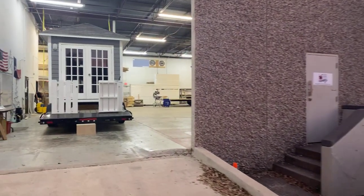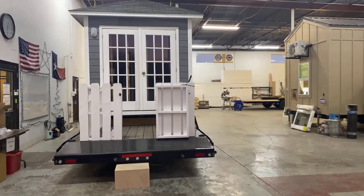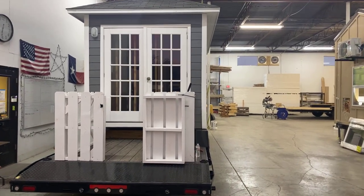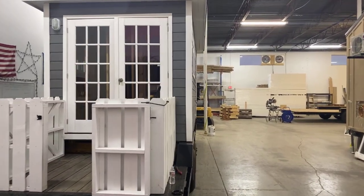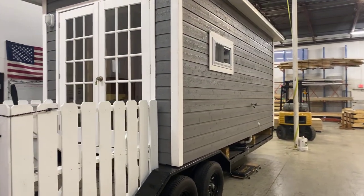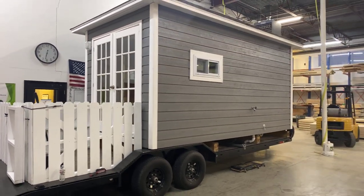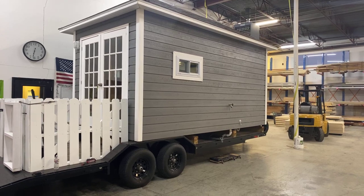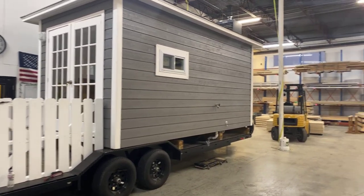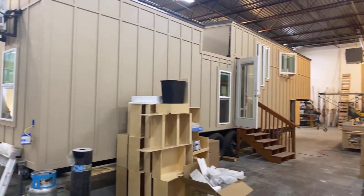So this is the Operation Tiny House Latrine. So this tiny house shell was donated and we are helping them turn it into a latrine. It's gonna have three toilets, two sinks, and one shower. Once we get finished, we're still working on the plumbing and then some more volunteers are gonna come and help finish that out.